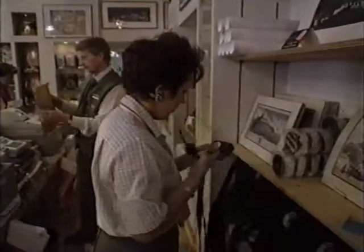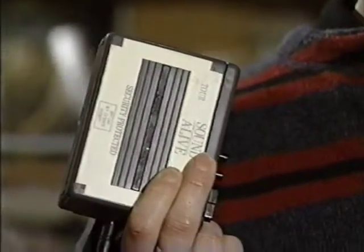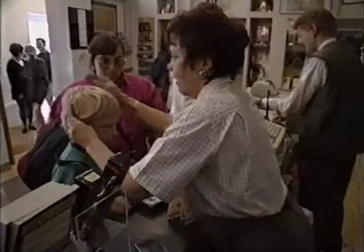Some English Heritage sites have personal stereo tours. Keep them clean and working properly. Explain how they operate. You can't assume everybody's familiar with them. And don't forget to rewind the cassettes when your visitors return them.